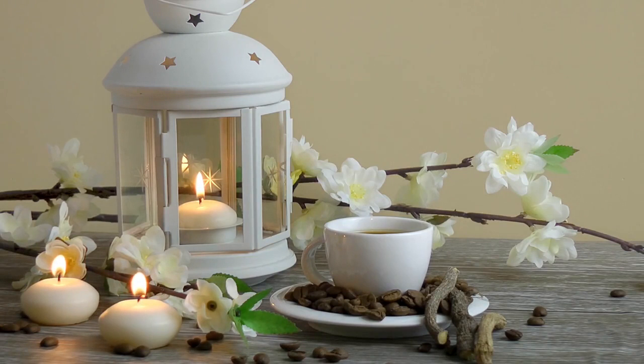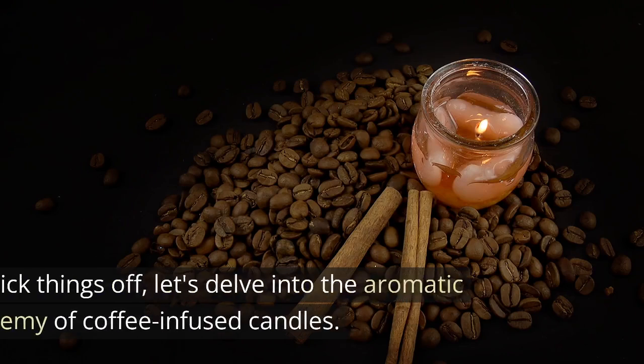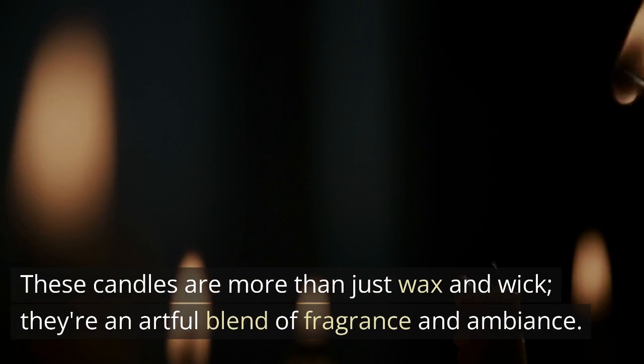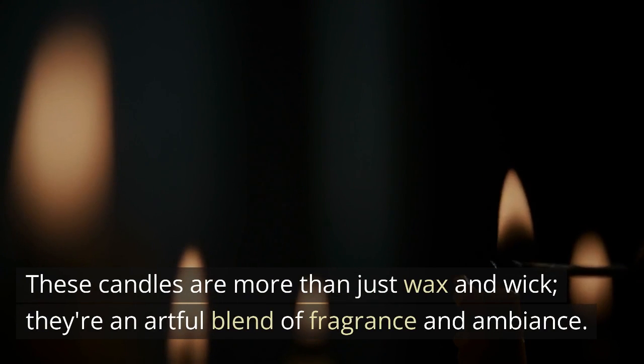Today, we're diving into a topic that'll light up your world: coffee-infused candles, aroma and ambiance. Get ready for a sensory journey that combines the magic of coffee with the cozy embrace of candlelight. To kick things off, let's delve into the aromatic alchemy of coffee-infused candles. These candles are more than just wax and wick. They're an artful blend of fragrance and ambiance.